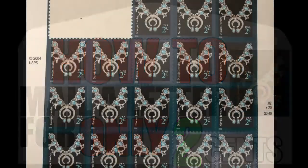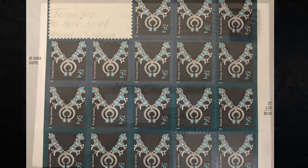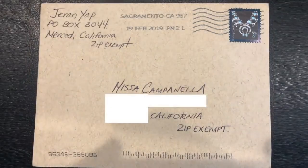First thing I did was buy some 2-cent stamps that cost 40 cents for a sheet of 20. I got them at the post office counter. I then wrote a letter to myself from my P.O. box and dropped it in the blue mailbox outside the post office, and it got to my house 1 day later.